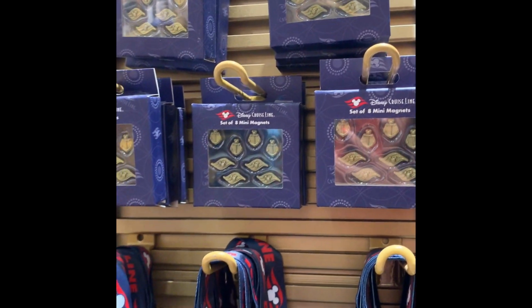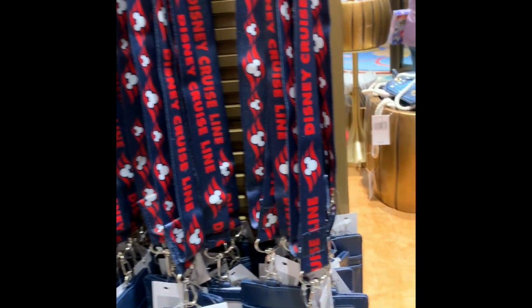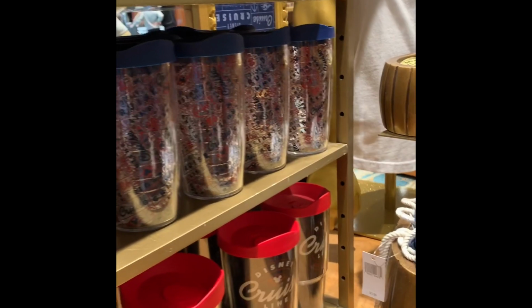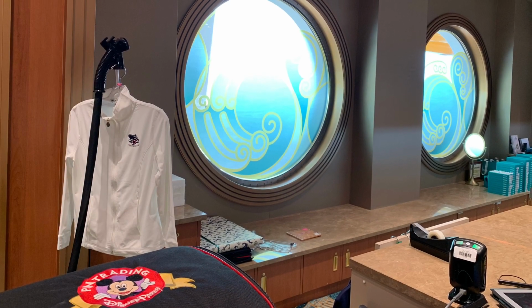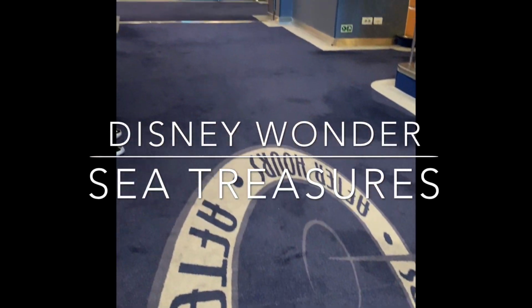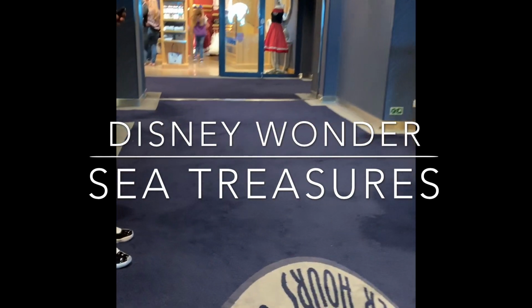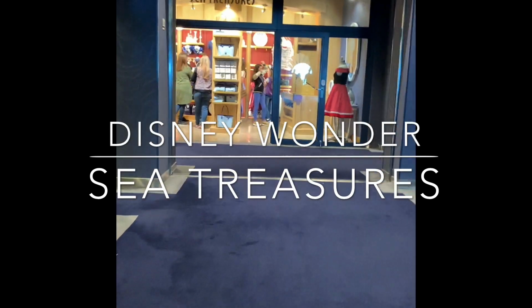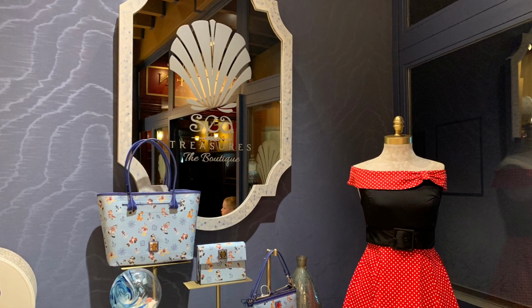Okay, you know how I feel about magnets. I love magnets, I love pins, and they had some lanyards here that were, I think, the same as the other store, but the magnets were a little bit different. You can see in this photo actually the pin trading book, and I mentioned that you can go to the stores and they have pin trading books, and you can just go there with your pins and maybe swap out a few that you don't like and get some really awesome ones here. And I did see the book in not only Sea Treasures but also the other two stores.